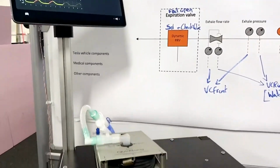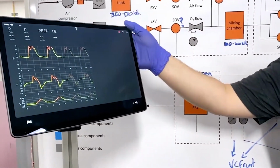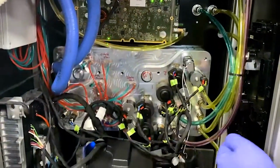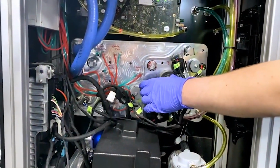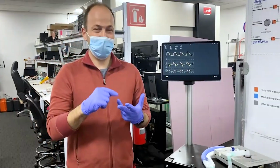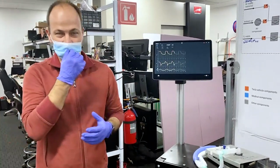This system is powered by the Model 3 infotainment system. Up here at the top we have a Model 3 center display touchscreen. This touchscreen is powered by the Model 3 infotainment computer in here, which controls Model 3 vehicle controllers. These vehicle controllers talk to these precision variable valves on this single piece manifold, which we designed to be easy to put together. This gives us 3 different ways to control what's happening to the patient: pressure regulated volume control, pressure control, or volume control, for the most amount of flexibility for the most acute patients out there.